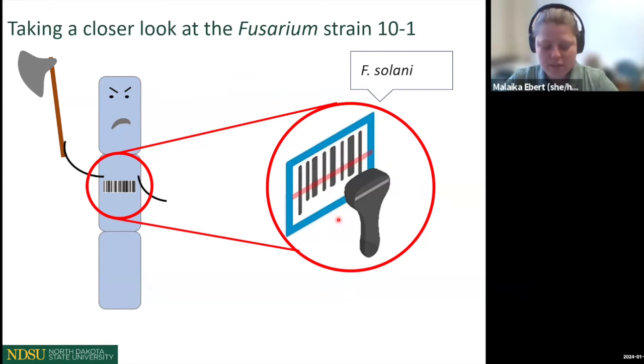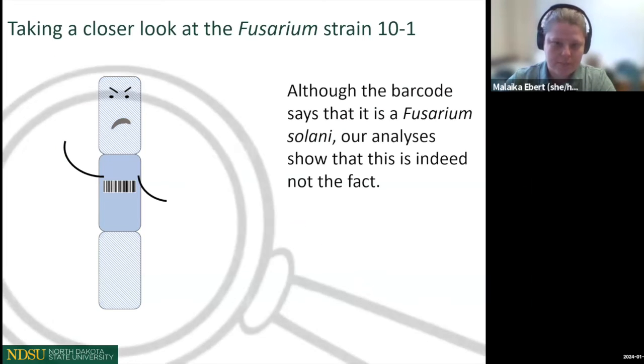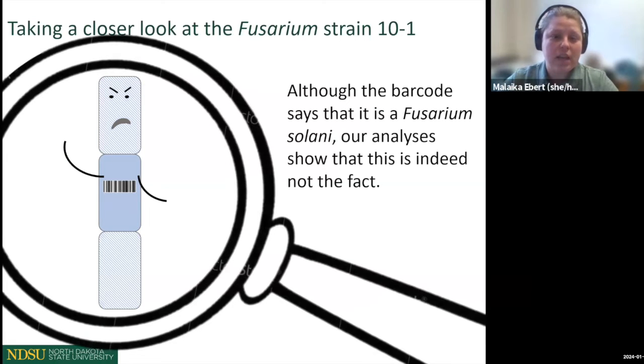And unfortunately for this fungus, I like to look into things very deeply. I like to know what I'm actually working with. And to do that, we looked at all the genes of this fungus. So we not only looked at this little barcode, but we looked at the whole thing very closely. And that is when we noticed that although the area where the barcode is sitting tells us it's a solani, it is actually not. The rest of the Fusarium doesn't look like it, which also tells us we don't know what kind of weapons it has.